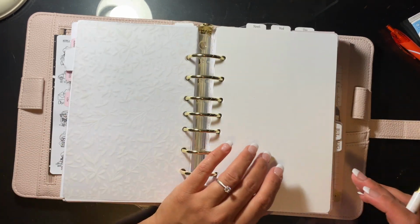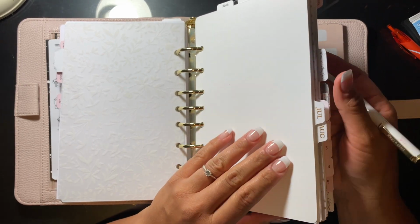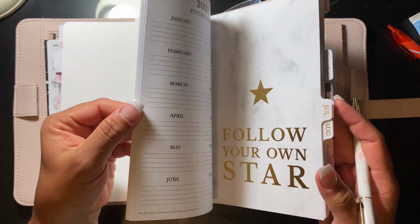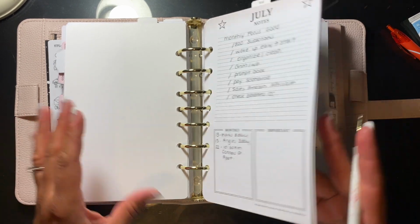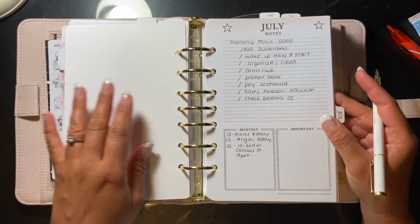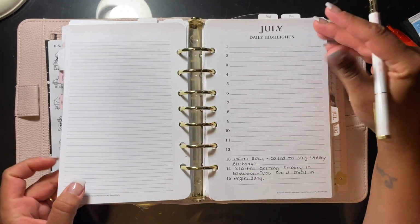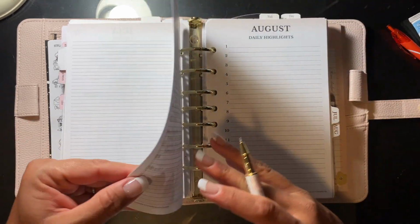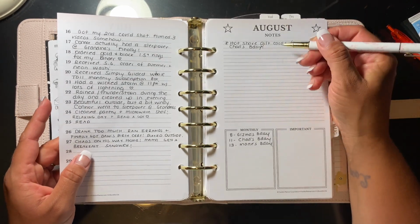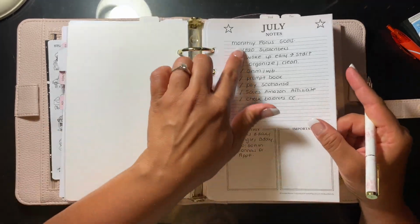And also, my system here isn't, like I said, set in stone. I don't have everything that I want to have set up exactly. So what I've done is I have these Teresa Collins inserts under the monthly section. I think this is all of the monthly section, because then it doesn't, oh yeah, no, this is a week. Okay, so this is the monthly page, and then I just have the daily highlights, which unfortunately I didn't even finish, but I did a lot of it. And again, August, I'll just put anything that needs to be here. I think I did goals on this page.